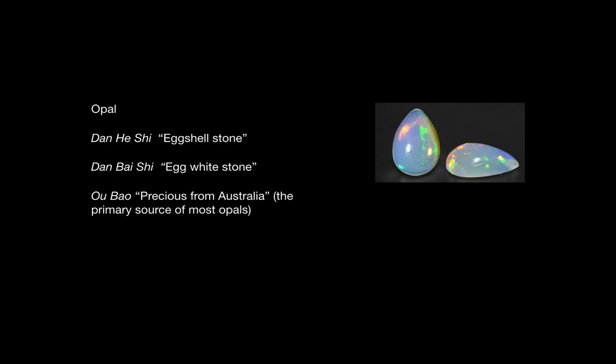Incidentally, opal is mined mostly in Australia, where the most precious stones are found. Its other name, egg white stone or Dan Bai Shi, is another reference to its fragility and appearance.